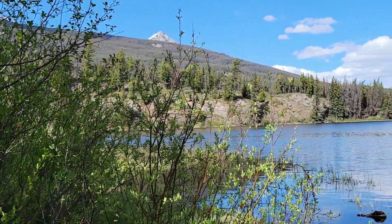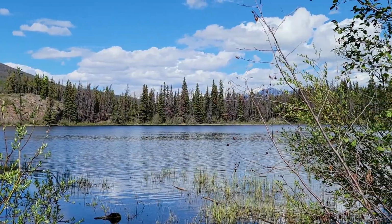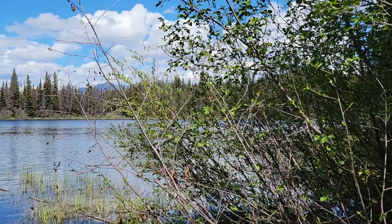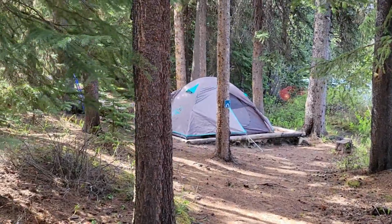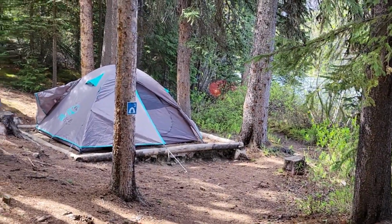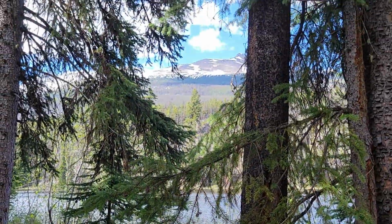So this is the campsite for Saturday night. This is our view, kind of. It's just right down from the picnic tables. So that's my tent. There's another tent in the background that you can see. And this is my view.